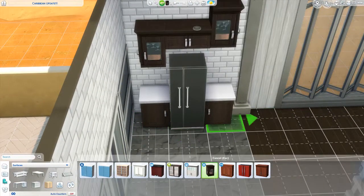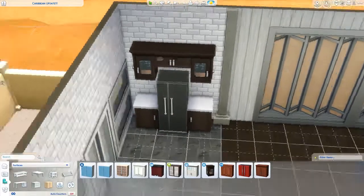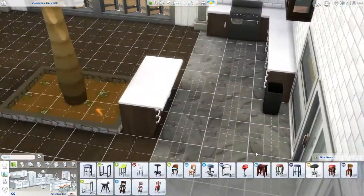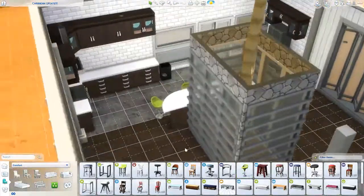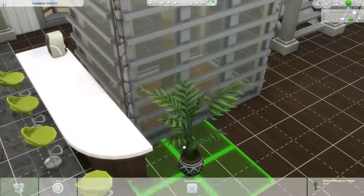And I did a really cool hack here with this end cabinet. It won't snap anywhere except to columns, so I moved a column to where I wanted to place the cabinet, and it snapped to the column, and then I deleted the column. I thought that was a really cool hack. I always get so frustrated with those end pieces because they only snap to the weirdest places, but I thought it looked really cool to have those end pieces near the fridge over there.